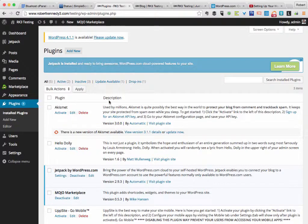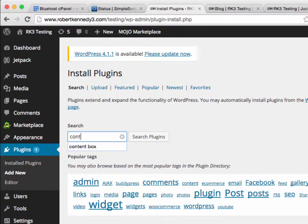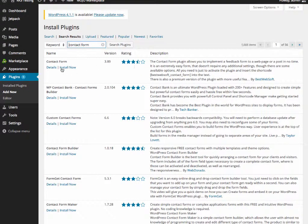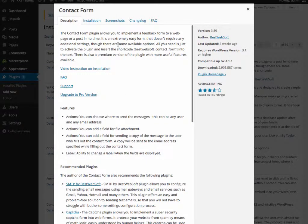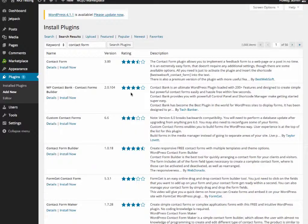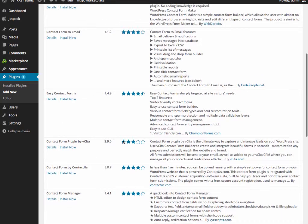So I want to install a plugin. You see that there are some here already by default. I'm not going to discuss those today, but what we want to do is add two plugins. The first one is I want to add a contact form. So I'm going to click search plugins, and I'm just going to choose the simple contact form here. A lot of times you can click details to see what people say about it, what the rating is. I do some screenshots sometimes to see what it would look like on my page. But this is fairly straightforward. I just try to choose something really easy to use.